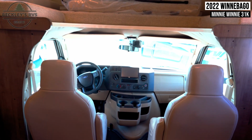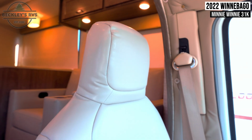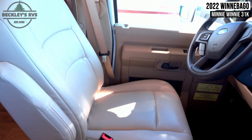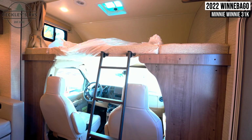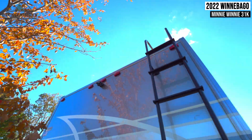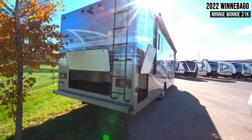Your coach is built on the Ford E450 chassis. It has a 7.3-liter V8 premium engine with 350 horsepower. This coach is equipped with a rear backup camera, and below that is a massive storage compartment.